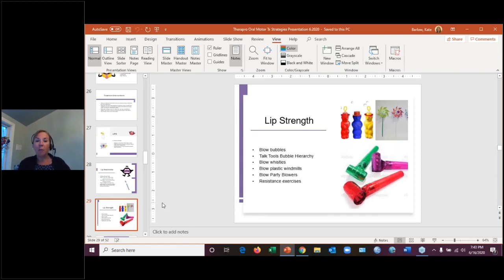For lip strength, blowing bubbles, blowing whistles, blowing windmills, party blowers. I get these party blowers at the dollar store, and the plastic ones are really great. The ones with cardboard are one-time use, but the ones with plastic, you can put them in a plastic bag with the child's name on it, and you can reuse them a second time.